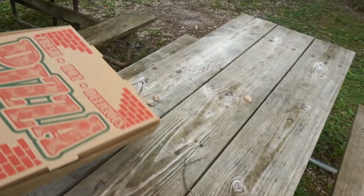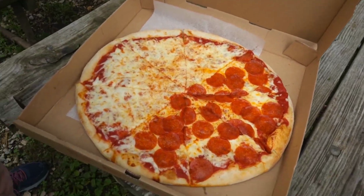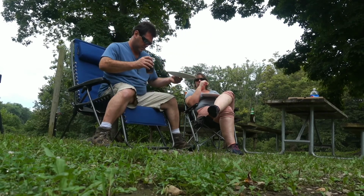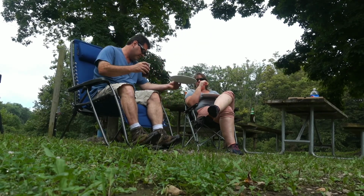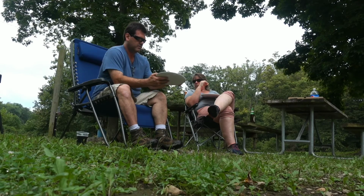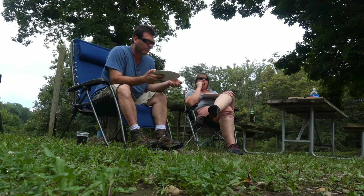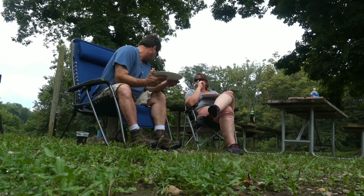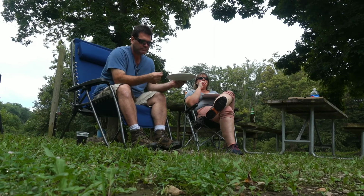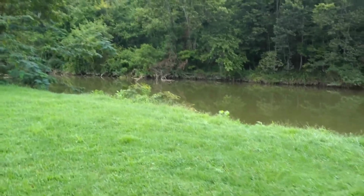So as seems to be tradition with us, when we go camping, we got a pizza from a local pizza joint. We'll see how it tastes. That pizza was pretty good.